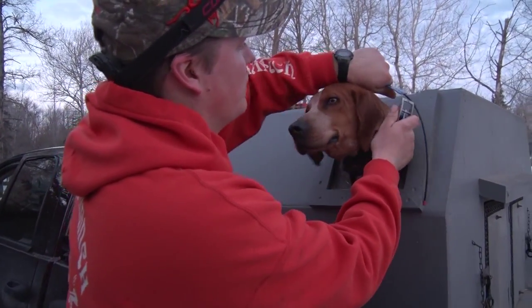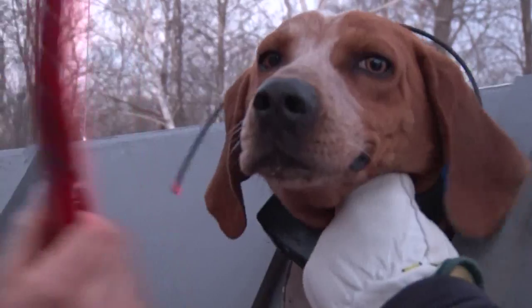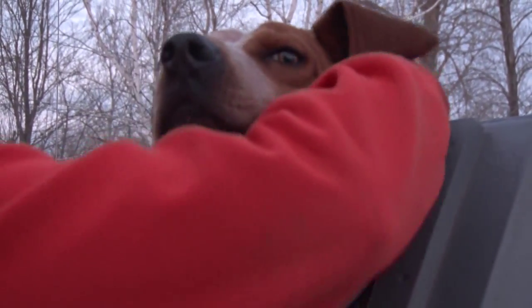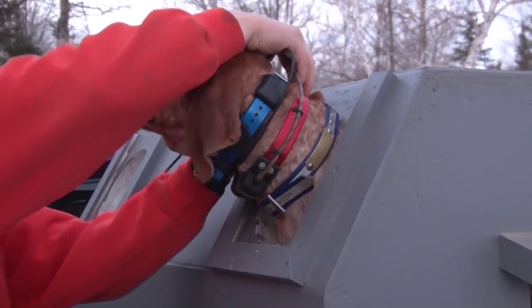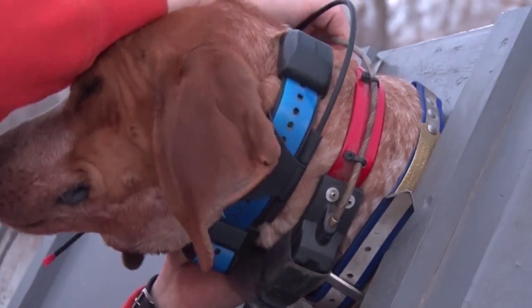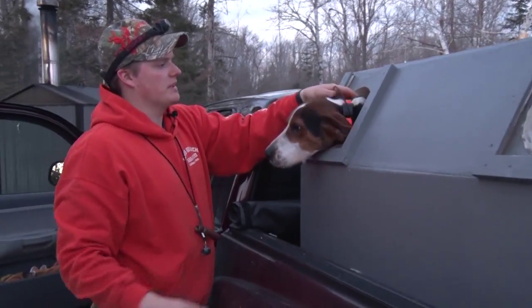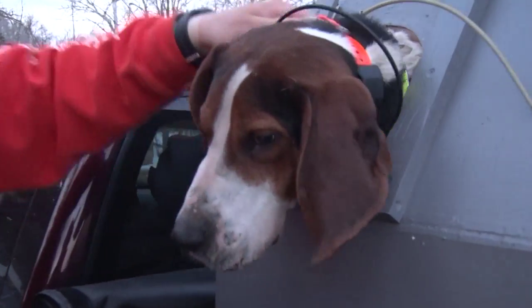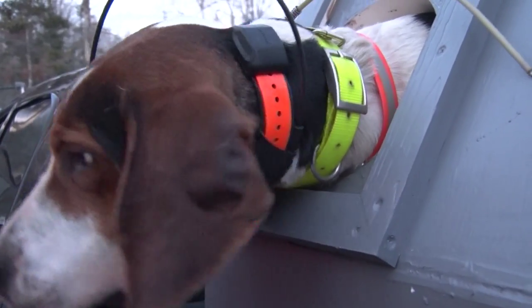I use two different types of tracking systems just in case one fails. This is the Alpha system. If they cross roads, it's got lights on them for cars or just for us to find them. As you can see, they're pretty excited. I got Marty, the walker, train walker over here. Marty, I already put his stuff on. They're all color coded. He always wears orange. Doc wears blue. Then we'll go to the other side of the truck.